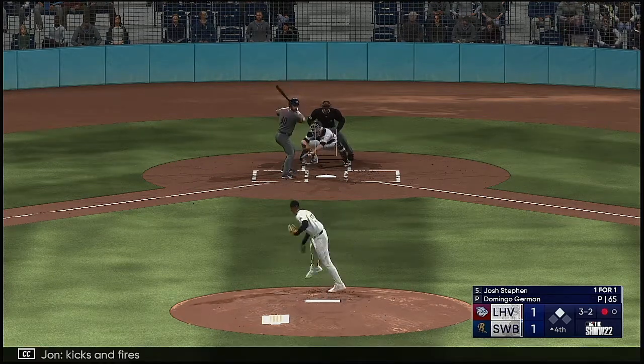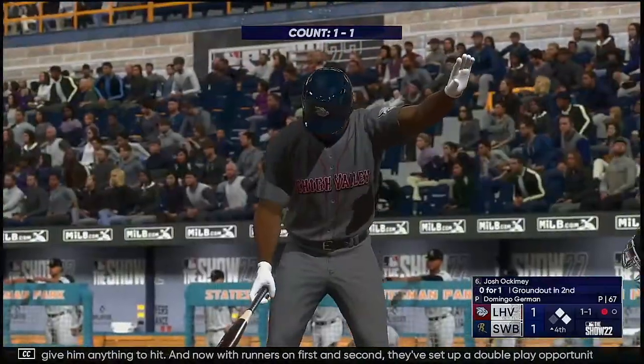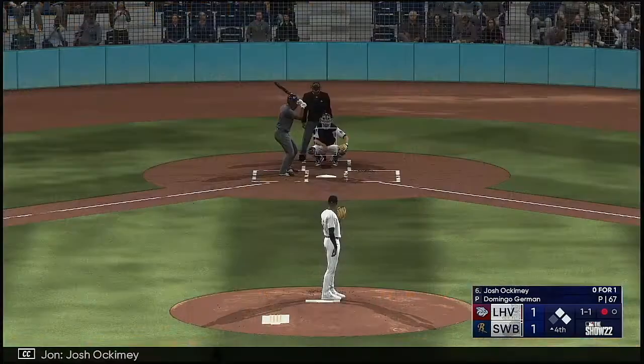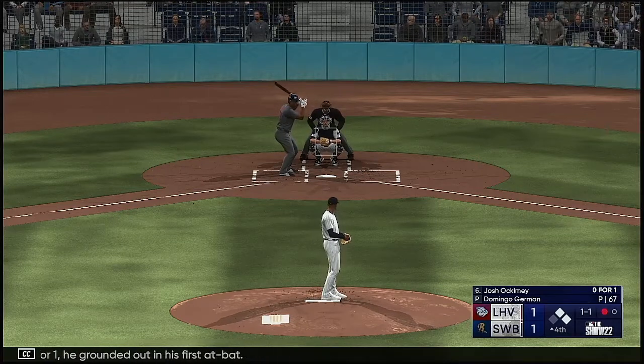Kicks and fires. And he walked him. Well, they didn't give him anything to hit, and now with runners on first and second, they've set up a double play opportunity. So not a terrible result. Josh Ockamy, the next to hit. 0 for 1, he grounded out in his first at bat.